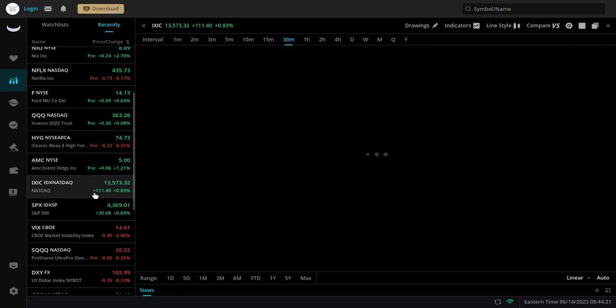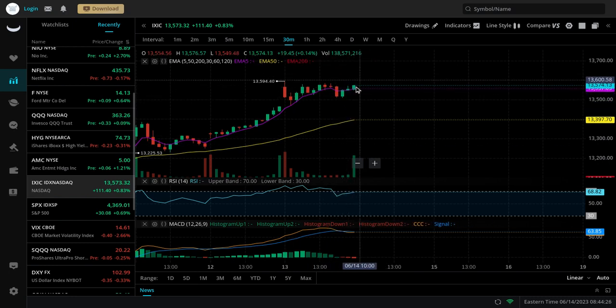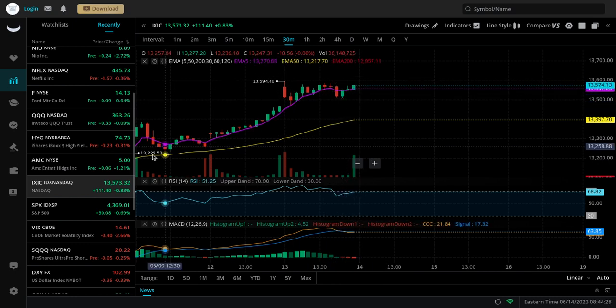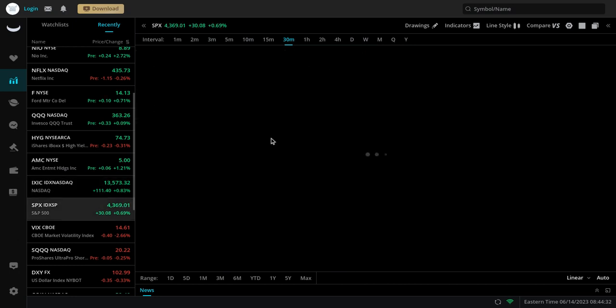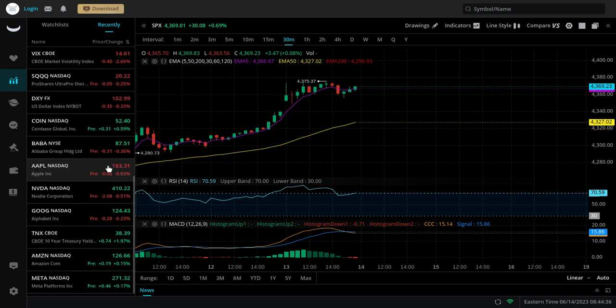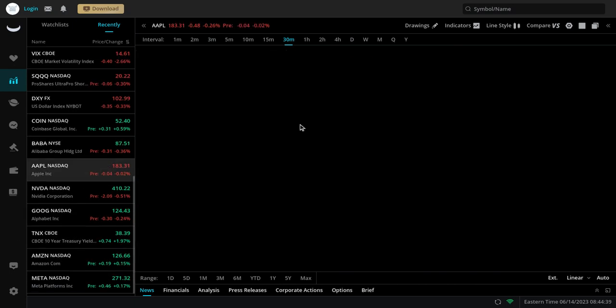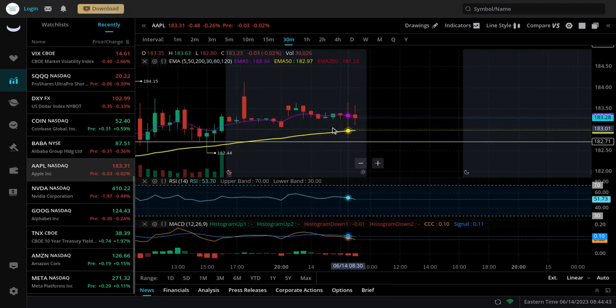Same thing with the Nasdaq. Nasdaq is still on a nice uptrend. It is still not showing major signs of weakness just yet. There's no confirmation. Could keep going or not. Depends on FOMC. And for the rest of these tickers, it's going to depend a lot on what else we're seeing. AAPL is very flat right now on the 30-minute time frame. It's just very flat. It's not really doing anything too significant.